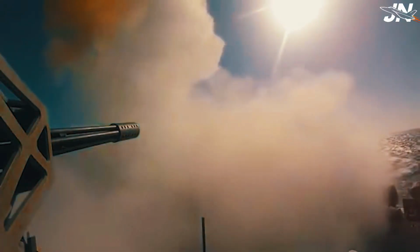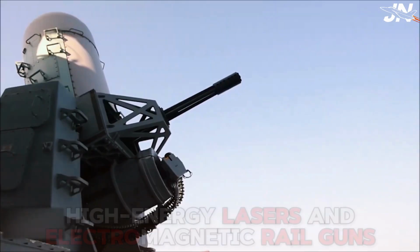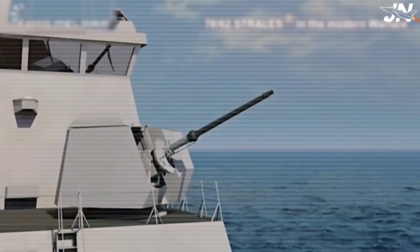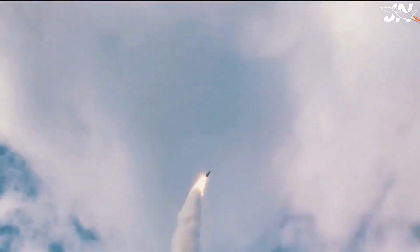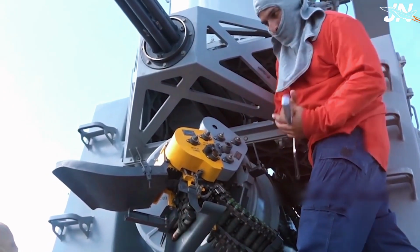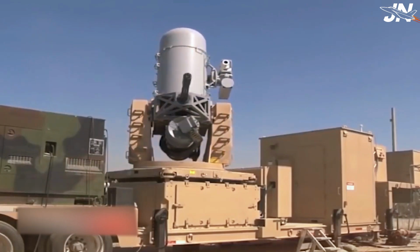The cutting edge, high-energy lasers and electromagnetic railguns. Imagine a weapon that doesn't need bullets or missiles, but can disable targets using only light or electromagnetic energy. That's the promise of high-energy lasers and railguns, two of the most futuristic and exciting developments in modern naval warfare. These weapons represent a shift from traditional explosives to cleaner, faster, and more precise technology.